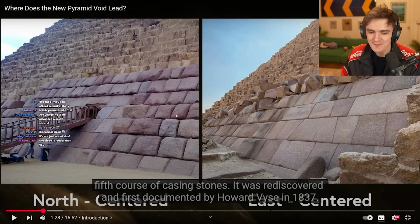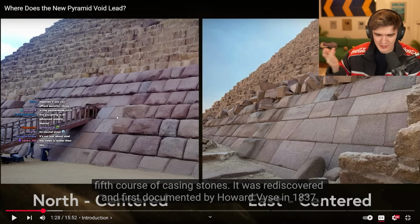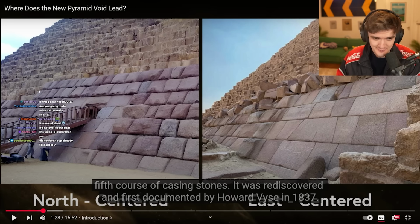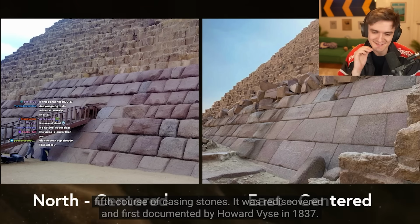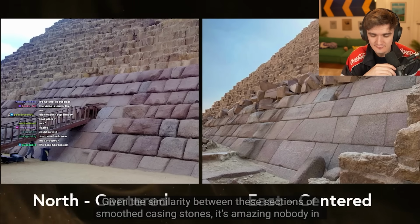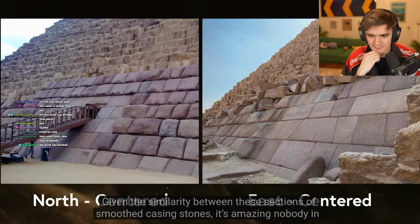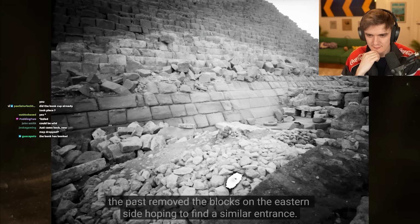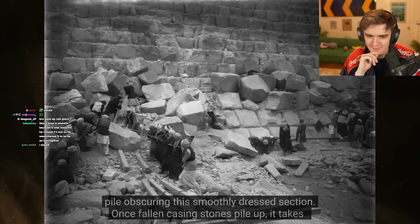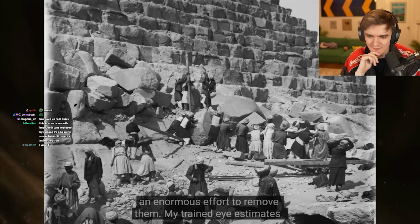Yeah, the casing stones on Menkare's pyramid were never really finely chiseled to be very smooth, as you can see, except here, apparently, at the entrance. I didn't know this. And on the back side, there's an area where it's chiseled too, and these are unsmooth next to it. Casing stones. Given the similarity between these sections of smoothed casing stones, it's amazing nobody in the past removed the blocks on the eastern side, hoping to find a similar entrance. Once fallen casing stones pile up, it takes an enormous effort to remove them.